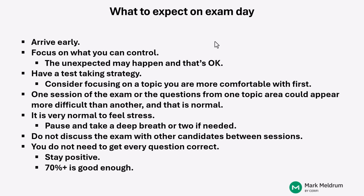It's very normal to feel stress in this environment. It's totally normal. And if you're really feeling overwhelmed, take a pause for 30 seconds or a minute, take a mental break, take a couple of deep breaths, maybe close your eyes and do a quick meditation, not for very long because you have a time constraint with the test, but maybe for a minute or so. Put down the calculator, take a moment, take a couple of deep breaths, and continue on if you feel like you need to do that.